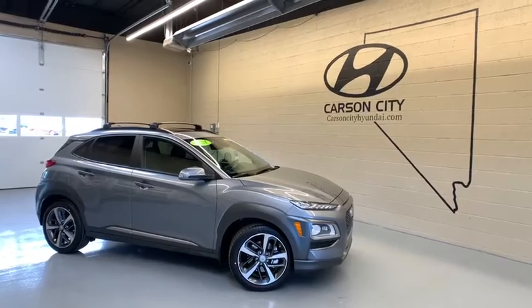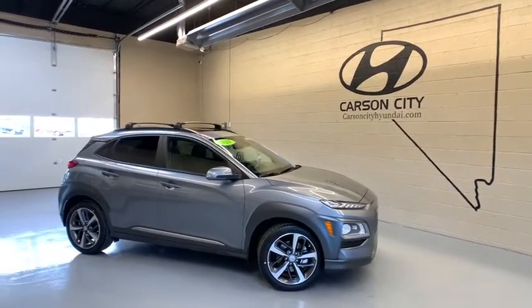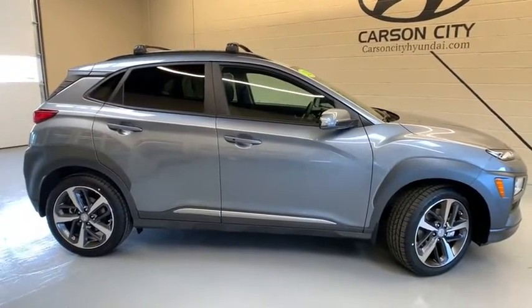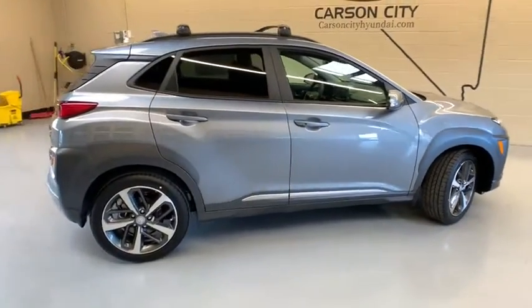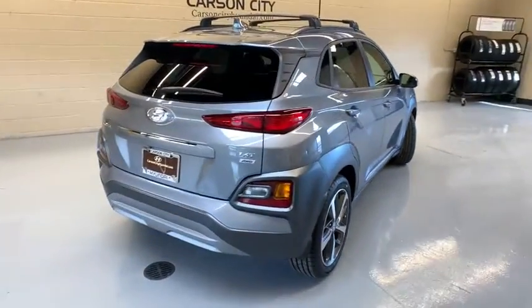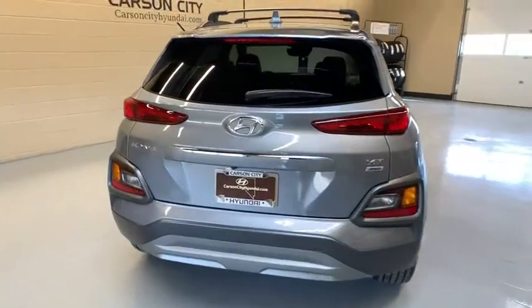Take a ride in the 2021 Hyundai Kona. The Hyundai Kona provides a wide variety of functionality in a small SUV body. The energetic design is perfect for those looking to marry their adventurous side with their urban lifestyle. Here are some of this vehicle's great options.